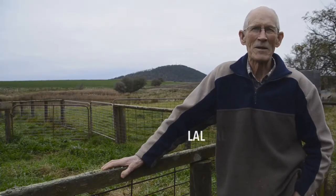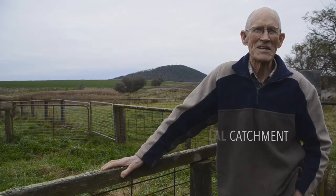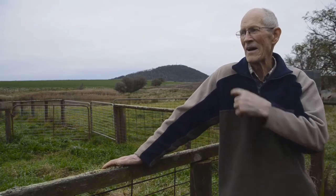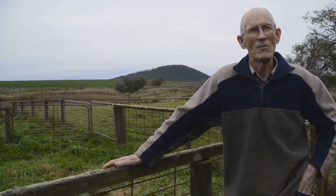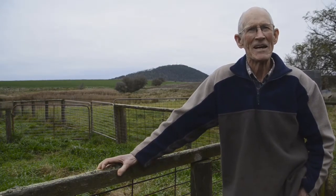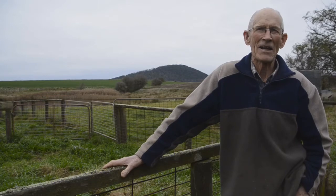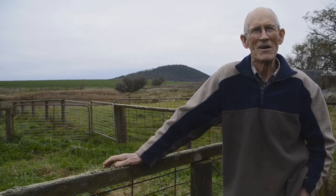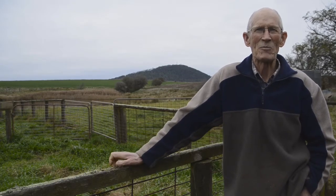I've been here since about the mid-60s, which is over 50 years now, but before that I had a property right up at the foot of Mount Warren Heap, which I've since repurchased. And I joined up with the Landcare when it commenced, which is 25 years ago, I think. So I've been an active member as much as I could be since that time.